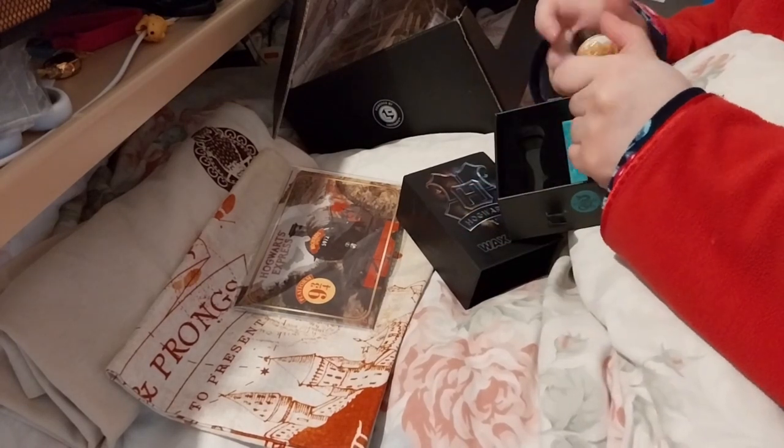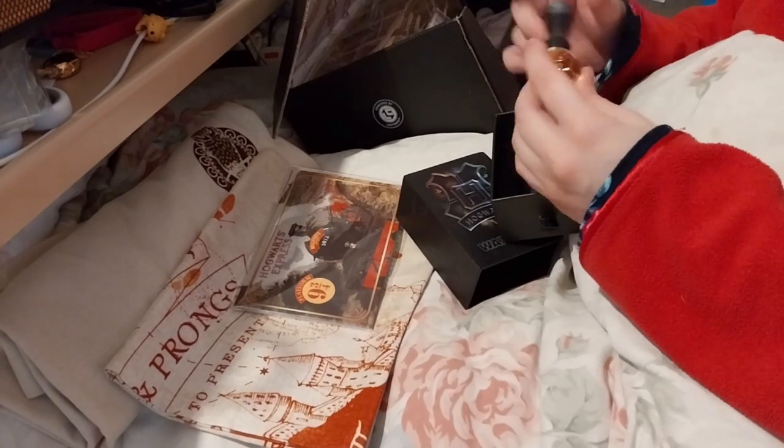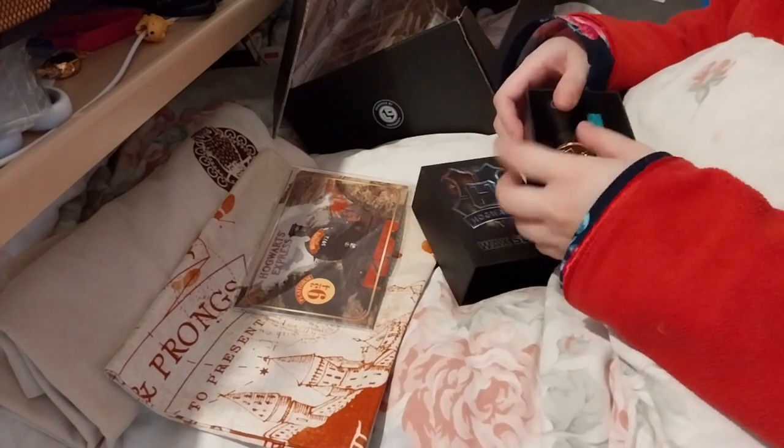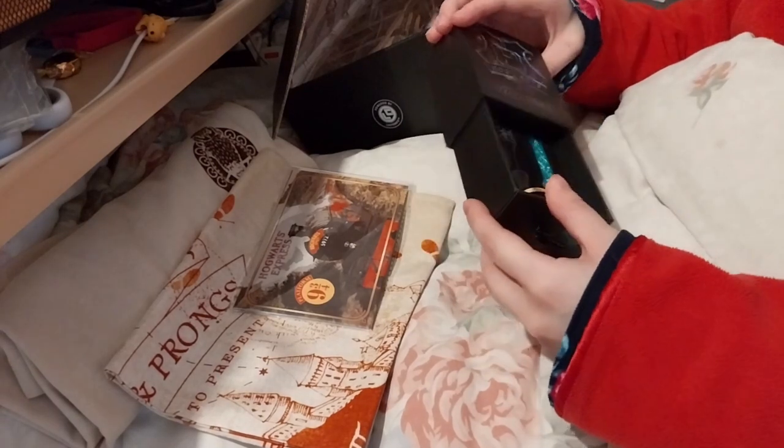And it is screw on, so you can even change out this and put on a different one too if you prefer a different one. So let's slip that back in.